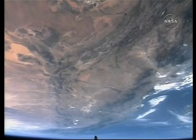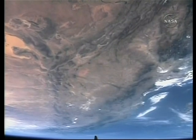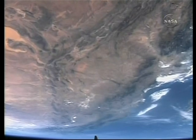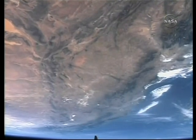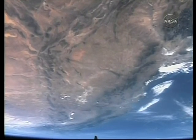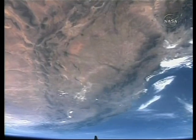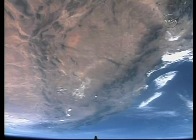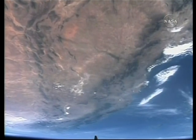That's a view of Morocco from an altitude of 214 miles as the shuttle passes over northwestern Africa. The team on board still working through quite a bit of this cabin stowage, basically just putting away everything that they've pulled out during this mission and during the flight. Securing everything down and getting Atlantis ready for the ride home tomorrow.